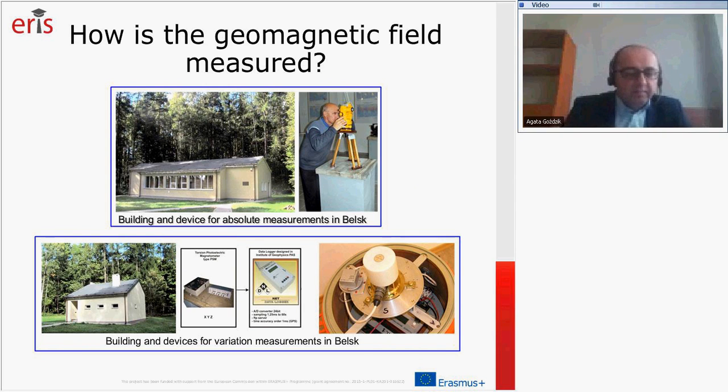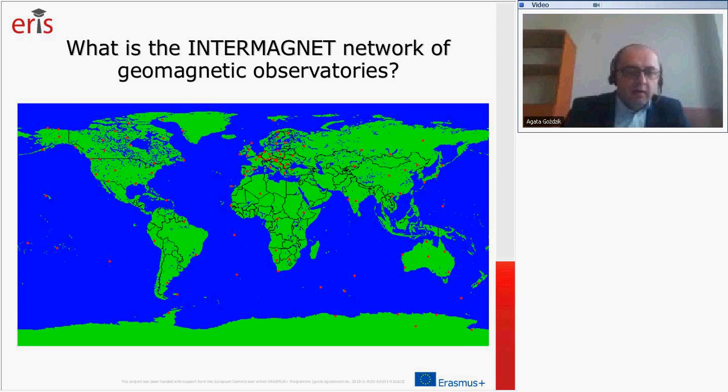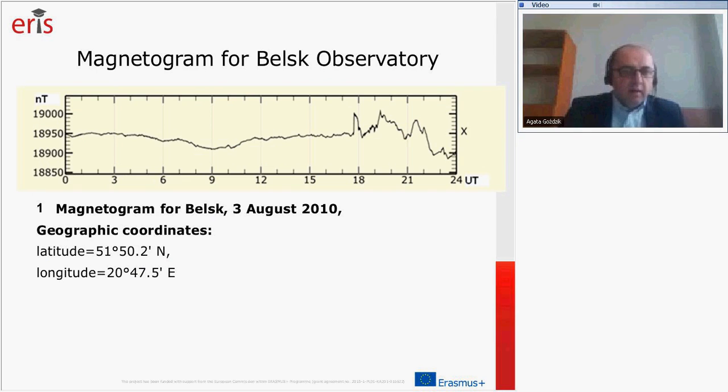In conclusion, you can see our Belsk Observatory where we measure the geomagnetic field. Of course, we do it manually because a man as an observer is not enough, so we need to use a server, and we do it every day. And all our data goes to the network of magnetic observatories. It is Intermagnet.